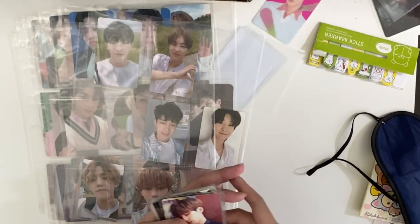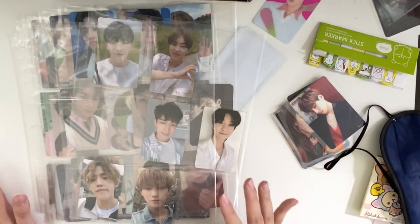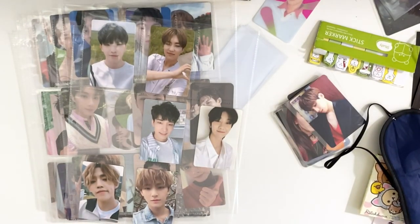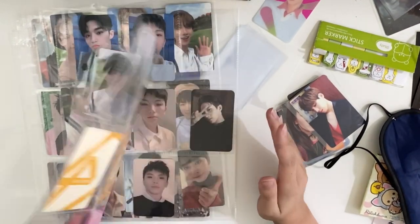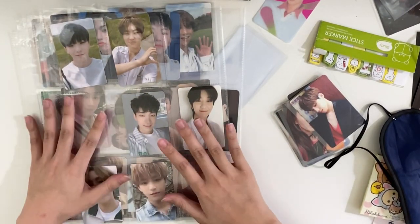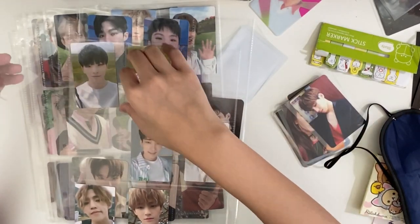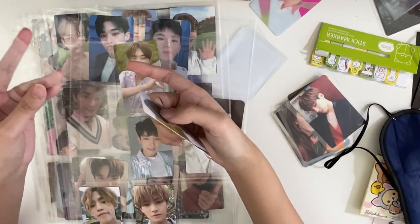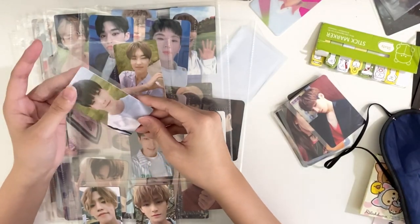It was a lot of work to do this, but I hope my camera doesn't fall or anything like that. My pocket page is an old one from Staples, so I'm glad I don't have to use that anymore. And yes, as you can see, these are all my 17 photo cards. I didn't trade for any of them. I just kept my pulls. This is from the You Made My Dawn and You Made My Day era.